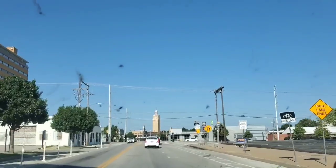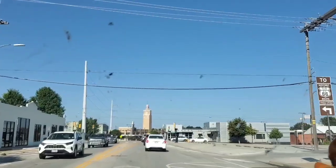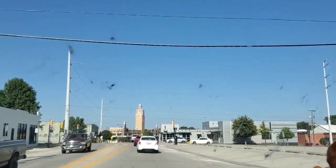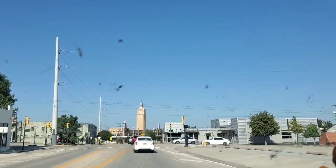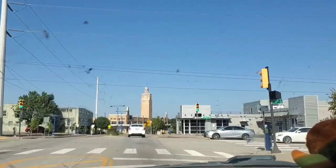So in pop culture, this town was the namesake of the famous Don Williams song, Tulsa Time, which I'm a big fan of. That's a great song. And it's also the filming location for the movie The Outsiders.